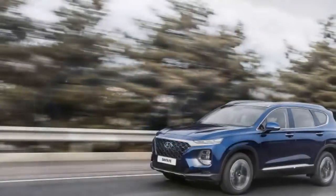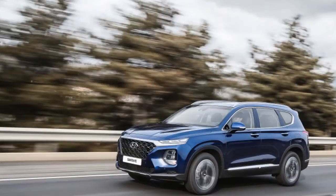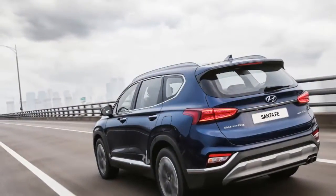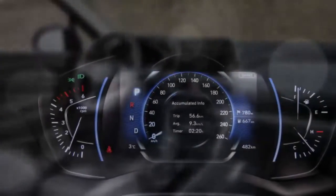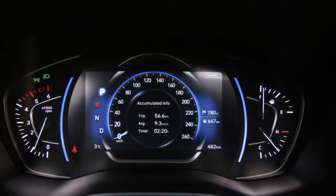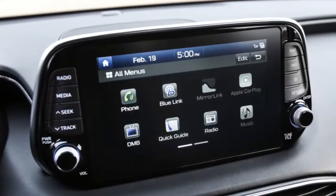Hyundai has unveiled its next-generation 2019 Santa Fe. First, to clear things up, the Santa Fe nameplate will replace the current five-passenger Santa Fe Sport. This new generation includes a new design, new technology, and a new diesel engine option. The Hyundai Santa Fe has a new look that drops the crossover feel and is more SUV than before.